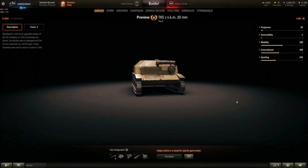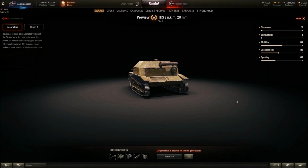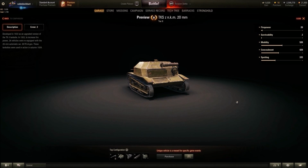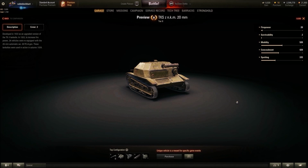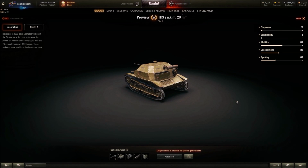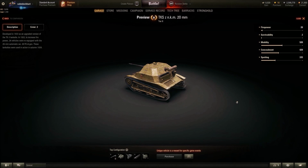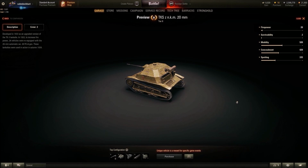So for last year we got a free garage slot and a T29, and years prior we got, I think, the BT semi-artillery and the L60 for the Swedish, and before that we got the T45 light tank and the Panzer IID, and before that we got the British Mark 6C light tank and the tankette. So that's all I can remember.